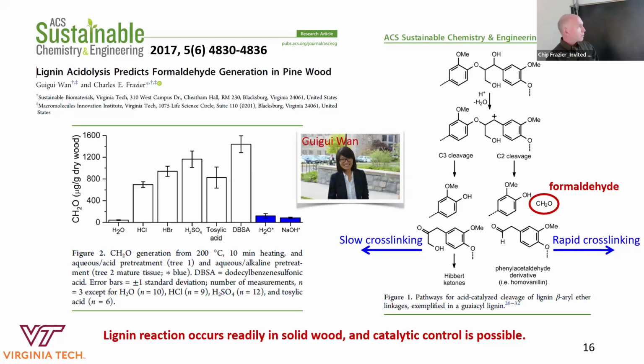Let me point out one important point: in native lignin, this reaction is called lignin acidolysis. When it happens, if it goes this way, the products cross-link very rapidly. And that's why I call lignin the amazing self-healing polymer. In lignin, the ether linkages break easily, and they reform carbon-carbon linkages that are much stronger. That is an incredible capacity for any polymer, and that's what lignin does. If it goes the C2 pathway with formaldehyde, the cross-linking is very rapid. If it goes the C3 pathway without formaldehyde generation, the cross-linking is not so rapid. But this is a huge deal.